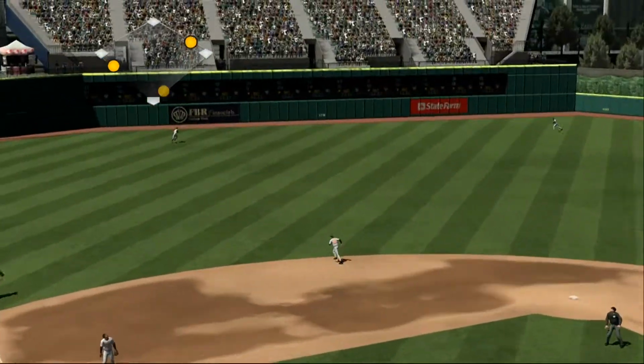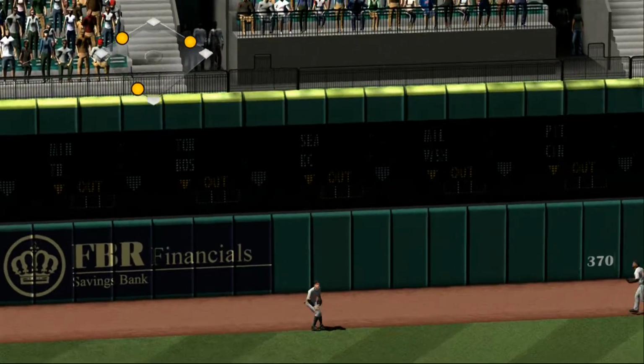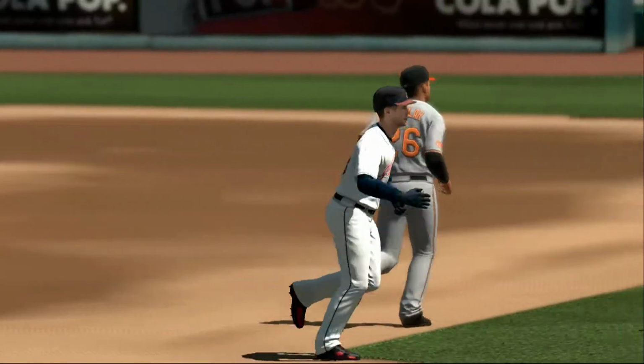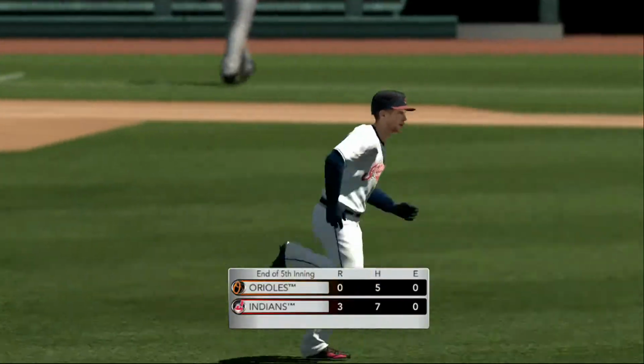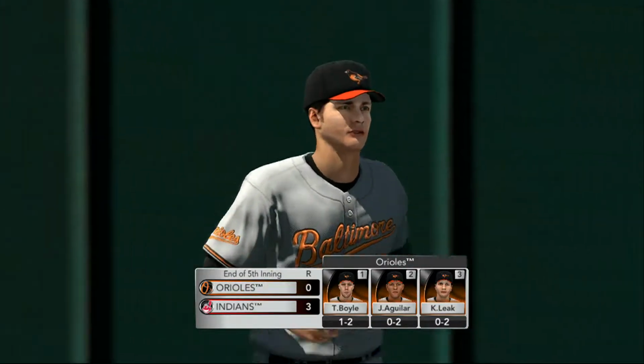Swing and a drive, deep left center. And the side's retired as they head into the dugout. They pick up no runs on 2 hits and strand 1. Indians 3, Baltimore nothing.